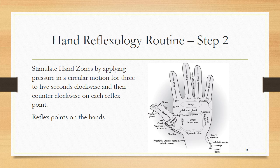Stimulate hand zones by applying pressure in a circular motion for 3 to 5 seconds clockwise, then counterclockwise on each reflex point. You reflex the points on the entire hand.